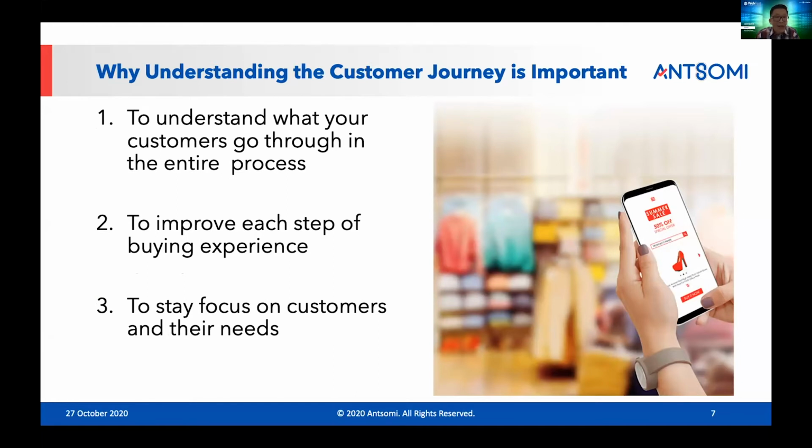But why is understanding the customer journey important to all businesses? There are 3 reasons. First, to understand what your customers go through in the entire process, from the sales process to even the user experience standpoint. Secondly, to improve each step of the buying experience. And last but not least, to stay focused on customers and their needs.